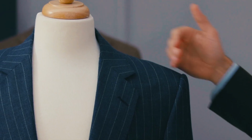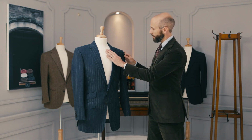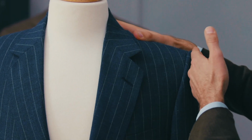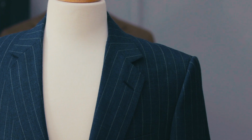Now, no matter where the person's natural shoulder ends, there's always a little bit of variation where the tailor can cut it slightly further out from the jacket and make it wider, or they can push it in on the wearer and make their shoulder look smaller and run down that way.